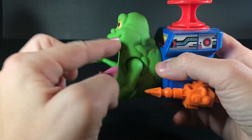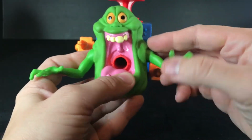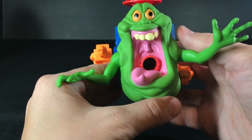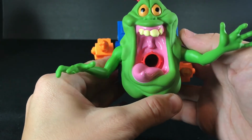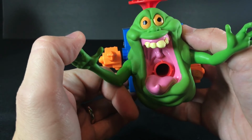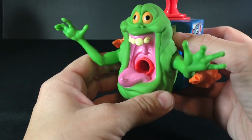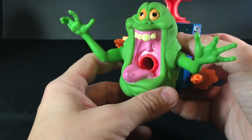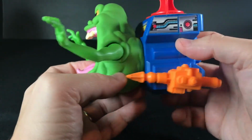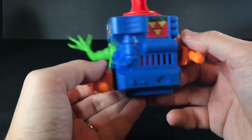First, he comes with the actual Slimer piece, which is very nice. This sculpt looks a lot more like how he looks in the cartoon than the original Slimer figure does. The original Slimer figure looks a little nastier and meaner, but this one has more of that goofy, happy-go-lucky kind of Slimer face.